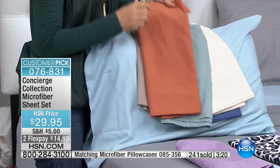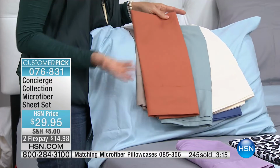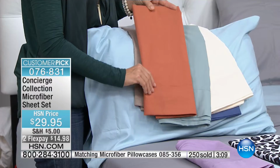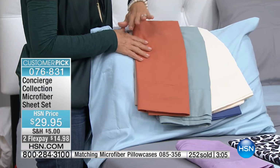The color stay is important. If you have sheets in this beautiful spice color and you invest in them, you don't want them to look washed out after 5 washings. The color stays, the softness is there. There's no break-in period.